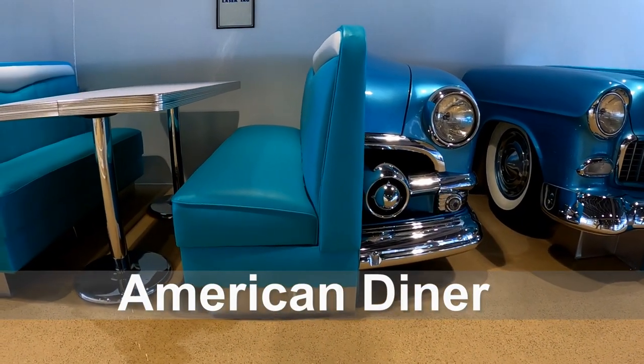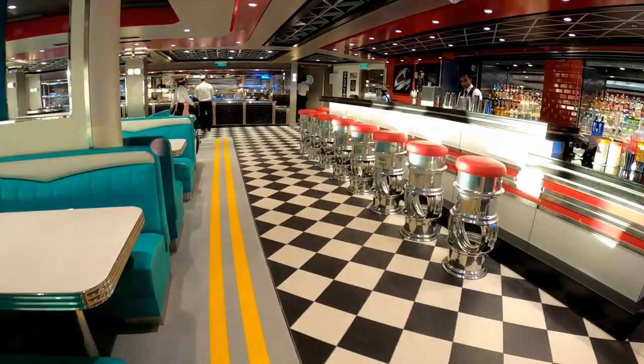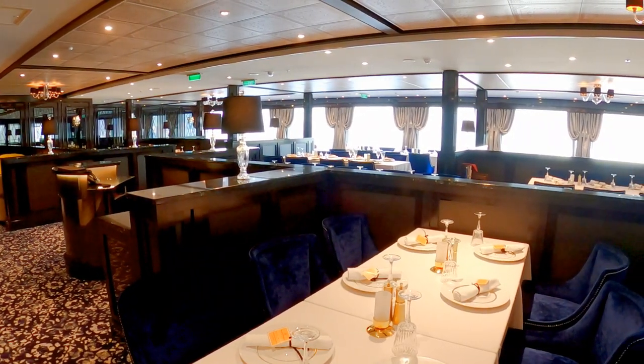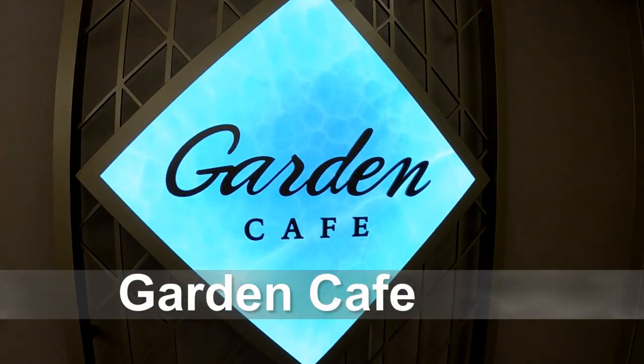We're back on deck number 17 to check out American Diner, a 50s diner. This is where Margaritaville is on Norwegian Escape. It is a specialty dining restaurant, as well as La Bistro, just around the corner from American Diner. This is the French specialty restaurant.